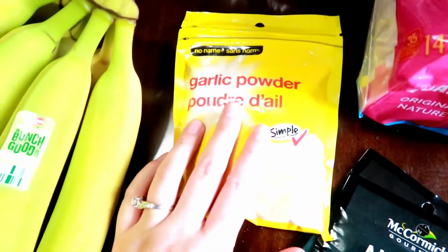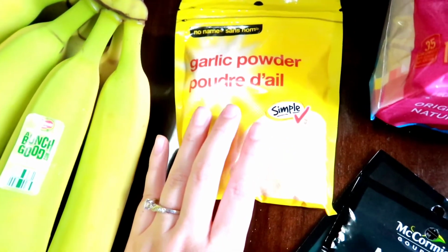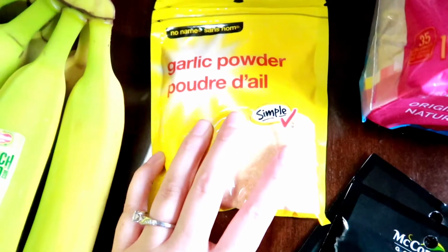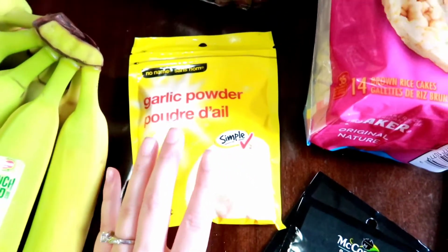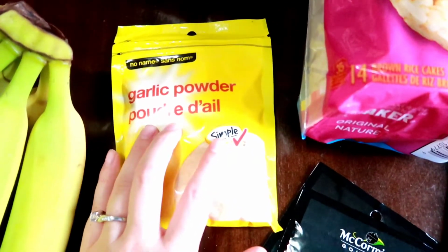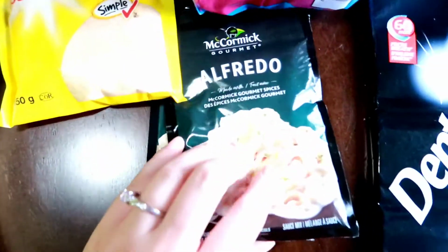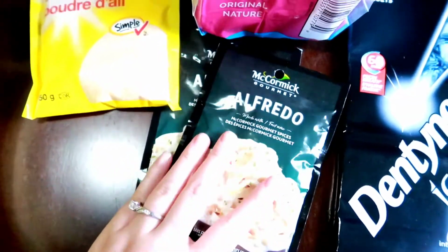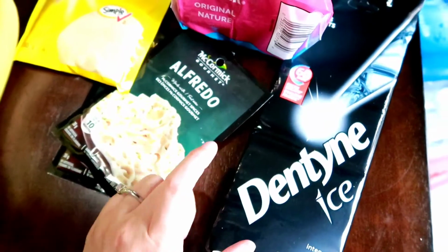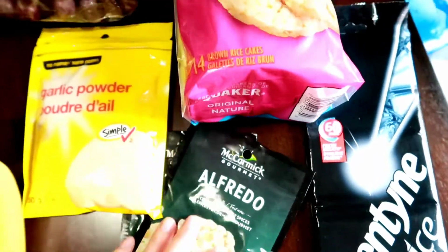And then the big one that I got from Costco is fine for a big batch of pasta sauce or any food that I'm sauteing on the stove. As long as there's heat, the other one seems to mix well, but if it's not, it just kind of clumps together. So I have this as kind of a backup. A couple packages of Alfredo, because like I've mentioned before, my family really loves this. Then just some Dentyne Ice gum that I like to have on hand for myself.